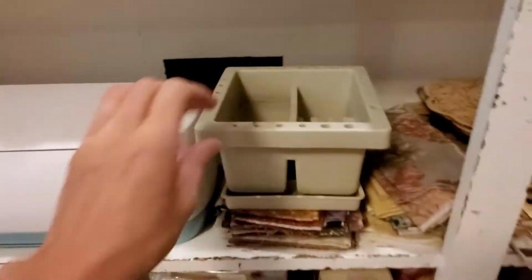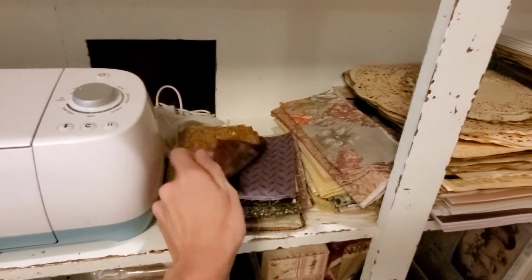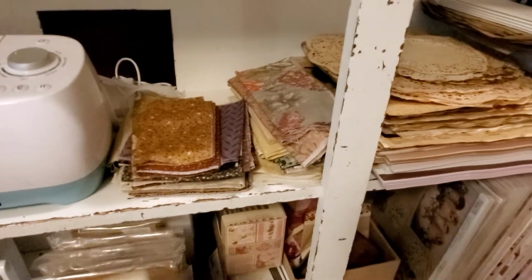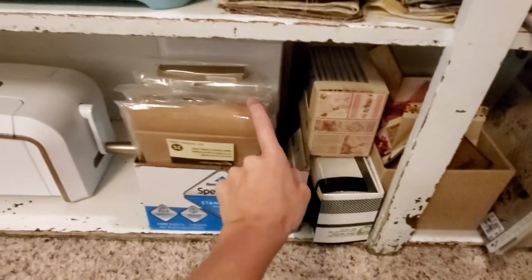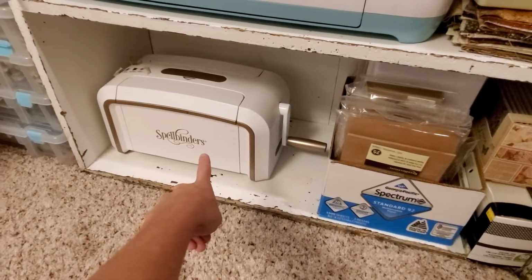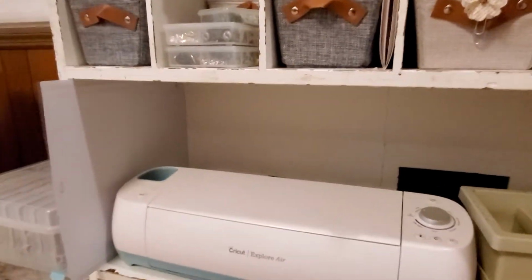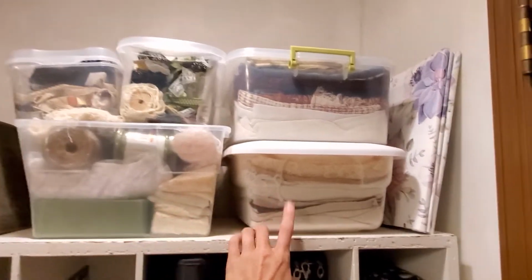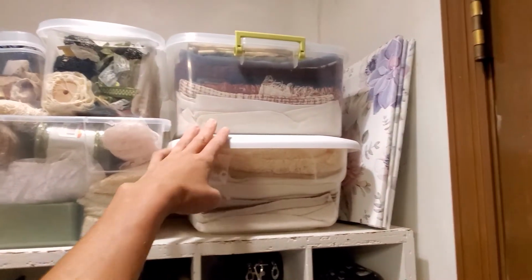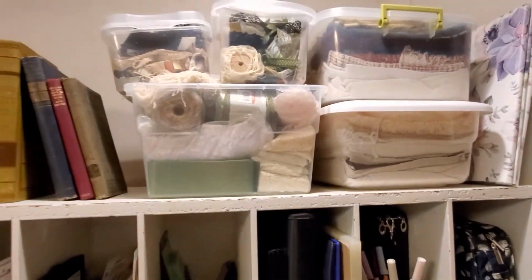Next to that, here's my basin for watercolor and some fabric, just fabric cutoffs really. Underneath that, card bases, Spellbinders Platinum, and my Cricut above there, and I just keep my mat for my Cricut there. Up top, books. Over here I just have Rubbermaid bins. I keep my neutral fabrics separate from my colored fabrics. These are mostly laces and then trims in those two up there.